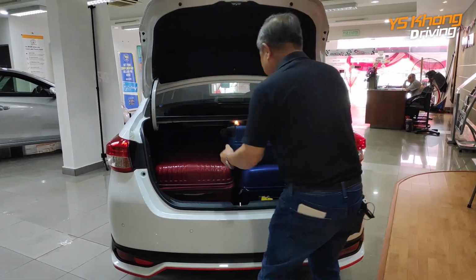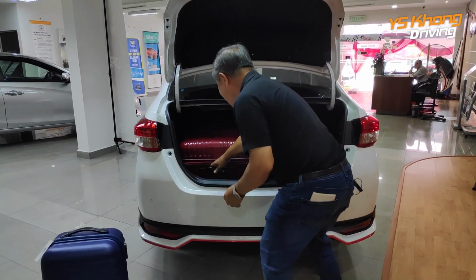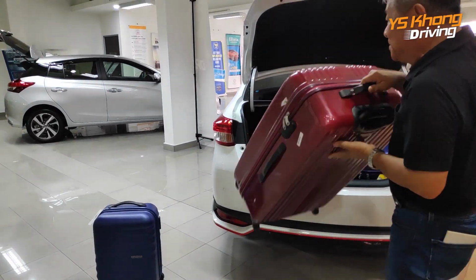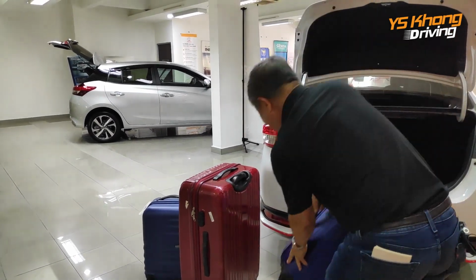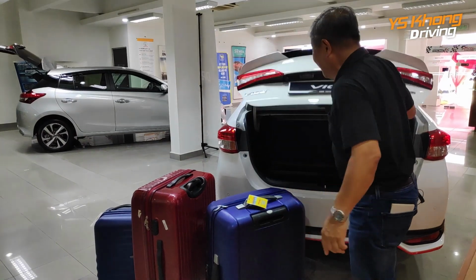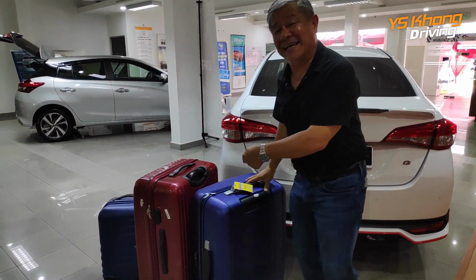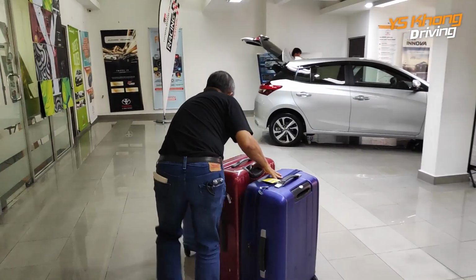What better way to compare than to take the same bags and go over to the Yaris. Wow, this is tough work, you know. Okay, luckily the bags are kosong one. Okay, let's move them over.